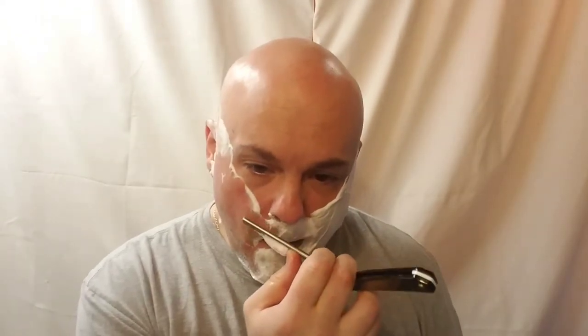90% of this is prep. If you have a good lather and a good soap, your technique can be a little crappy. It can make up for that, sort of. So a majority of this, like I said, is prep.